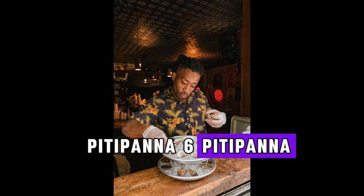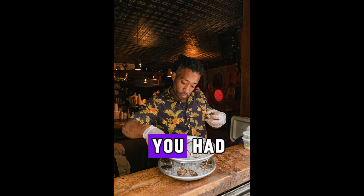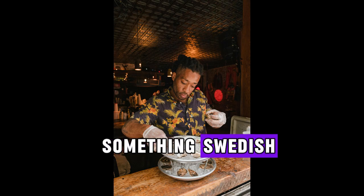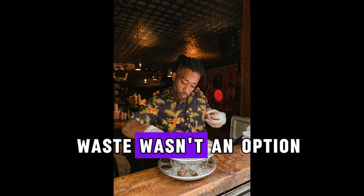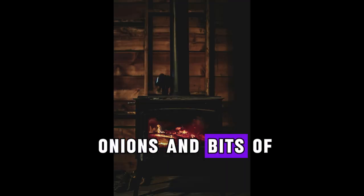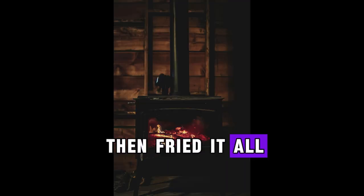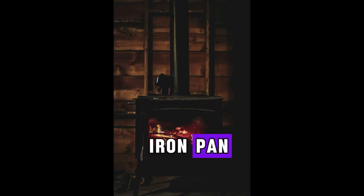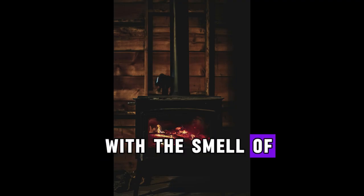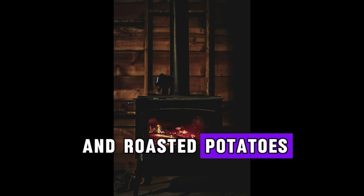6. Pyttipanna. When scraps were all you had, pyttipanna turned nothing into something. Swedish immigrants in Minnesota knew waste wasn't an option, so they diced up yesterday's potatoes, onions, and bits of leftover meat, then fried it all together in a cast-iron pan. The result? A sizzling hash that filled the cabin with the smell of browned butter and roasted potatoes.